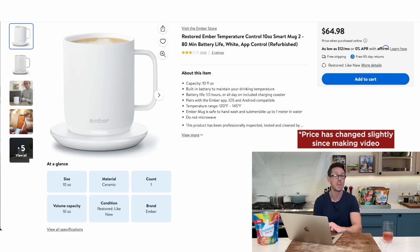It actually feels very solid. It feels very hefty. There's no plastic on the inside, so you don't have to worry about toxins. This is a really solid deal for something I've heard people love. To get it for $45 would be a fantastic deal.